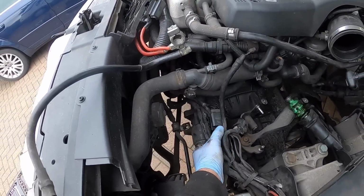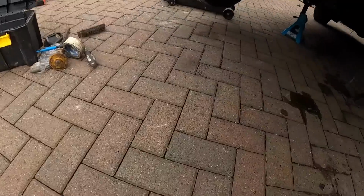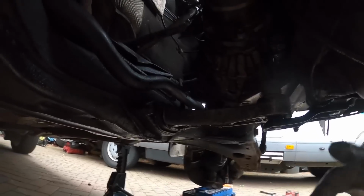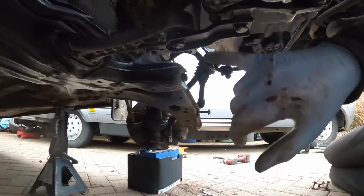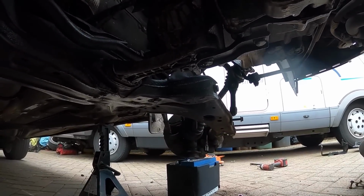We've got things off there, the starter's ready to come off. The only thing we've got to do now is just get under here and take off these drive shaft bolts, which should be a lot easier, because we should be able to just get in here with a ratchet just like this, instead of having to go all the way through the wheel arch. Once that drive shaft's out the way, we can start pulling all the gearbox mounts off and get it off, which is going to be tough on my own on the drive, but we're going to do this, boys.